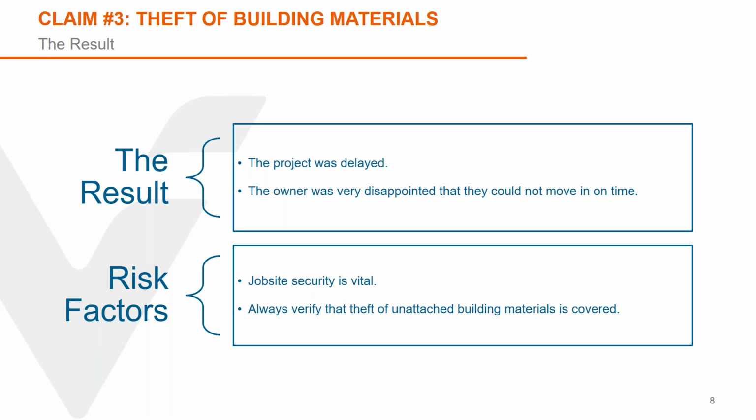But the risk factor here is job site security. There are some things that a builder can do that don't cost a lot of money. First of all, a fence of some kind would help, even in this case, they cut through the fence. Second would be lights. Lights help, they reduce crime. Cameras, if you could install a camera, they're relatively inexpensive now. That does deter some crime. So take all of those things.